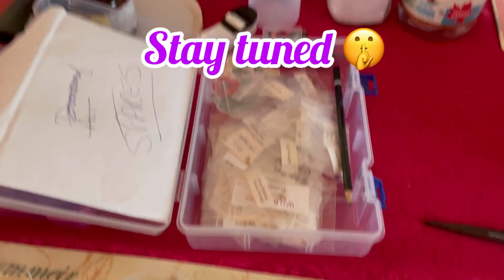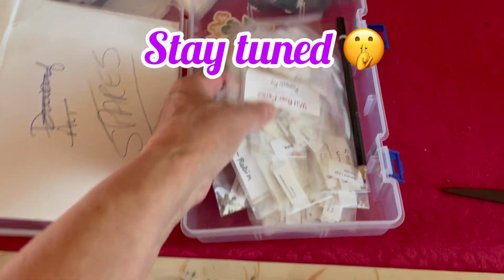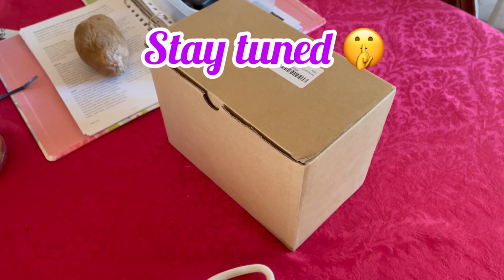Well, these are all my tomato seeds. This is my surprise for next time.